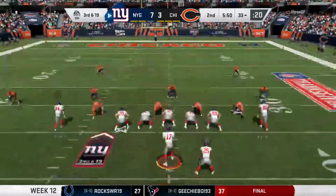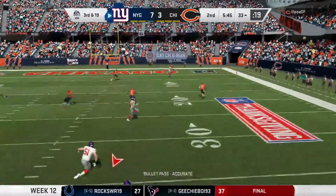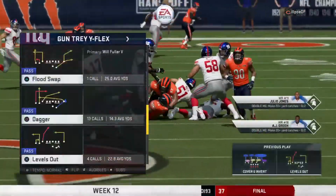Check three. On 3rd and long, it's Allen. He's going to let this go for the end zone. That's going to be caught. They're able to convert on 3rd down, and that sets up a 1st and goal.